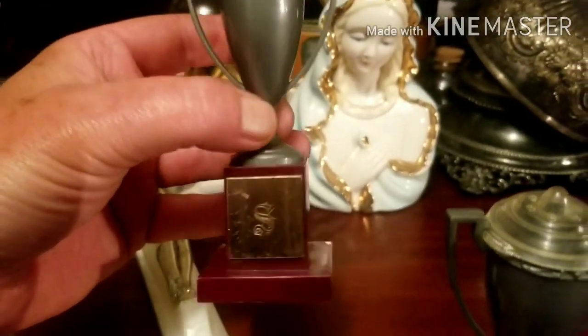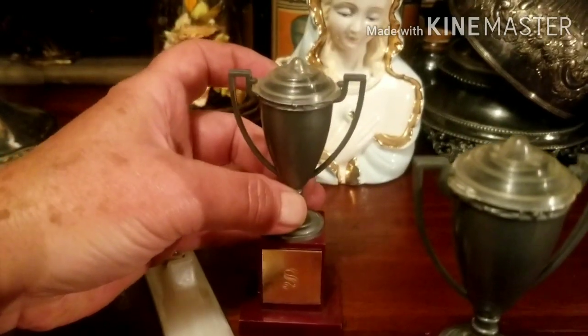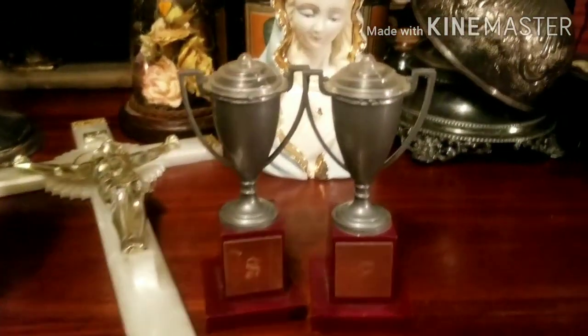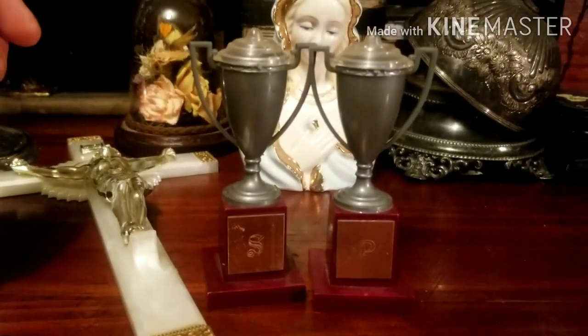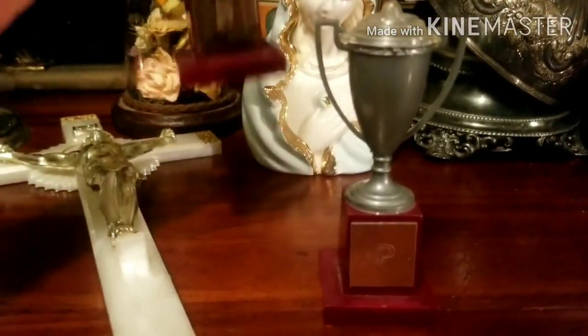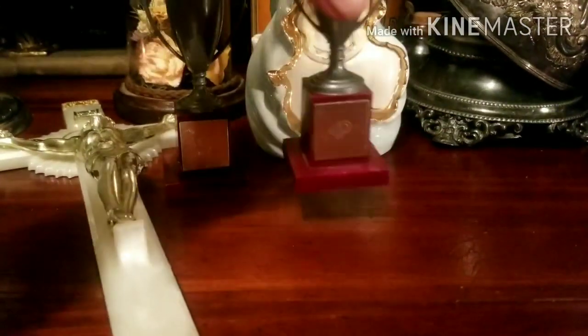So, anyways. But they were $8. I'm pretty sure $8 for these. But I thought they were just too cool and too different to pass up. I've never seen anything like it. I know they're vintage, but I don't know the year. So I grabbed these dudes.